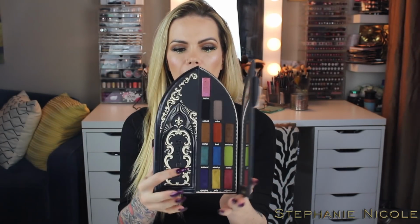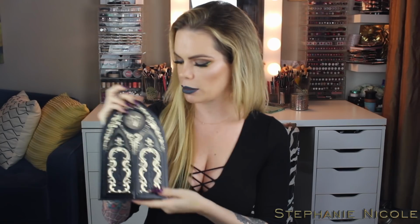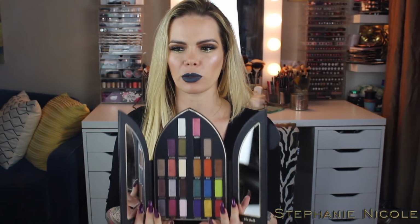This is the outer packaging. I don't have the box anymore. I don't know what the heck I did with it. I normally try to keep those things till my review is done, but I might have accidentally recycled it. So the outside packaging of this has this metallic gold filigree all around it. And it says that this was inspired from different cathedrals that she's seen overseas and that old world Gothic fashion. A lot of people were kind of perplexed about the way that these colors were laid out. She did say that she laid them out to kind of look like a stained glass window.